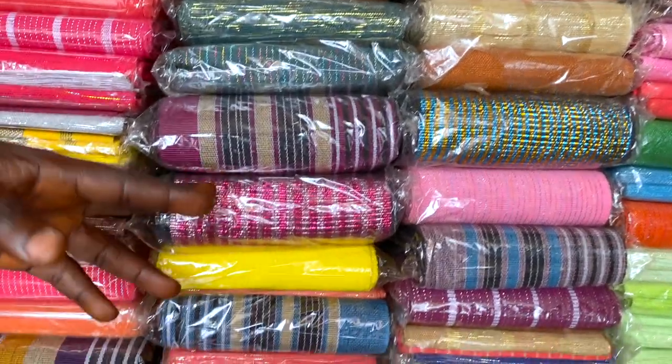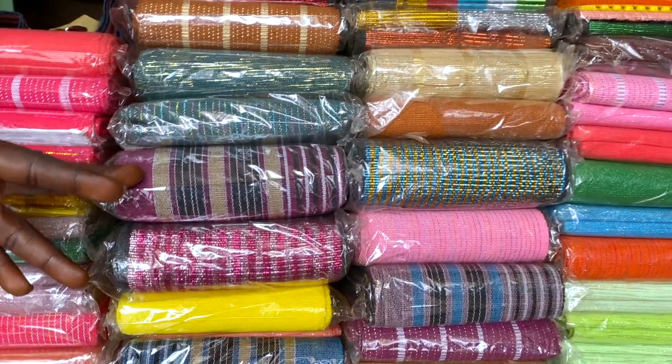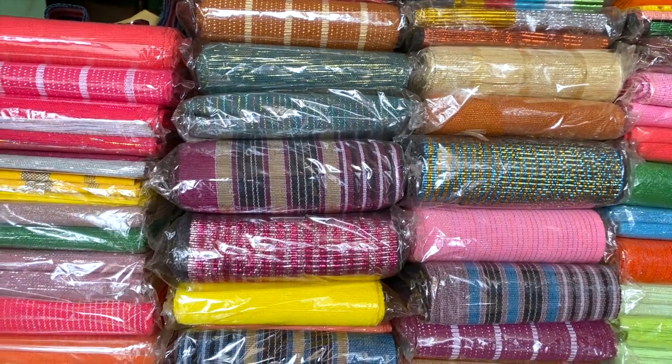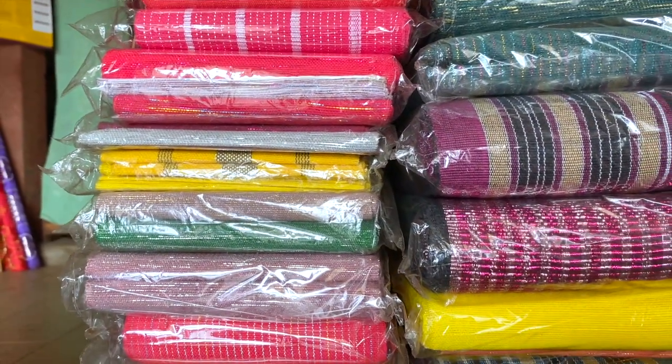So it's the same thing with this, but the price of this one is different. This one is 7,000 naira. This one is 8,000 naira. Both of them are Alari, abi? Yeah, Alari. Or this one is just ordinary plain. All these ones are ordinary plain. So how do you say the ordinary plain? The ordinary plain is 5,000 naira.